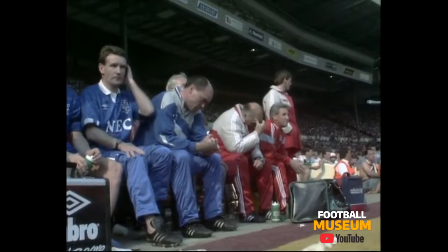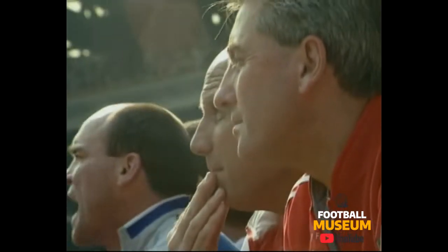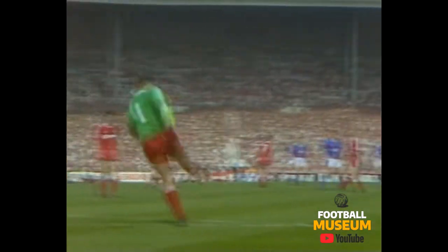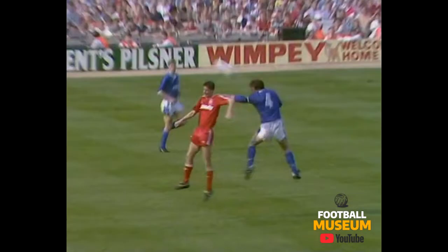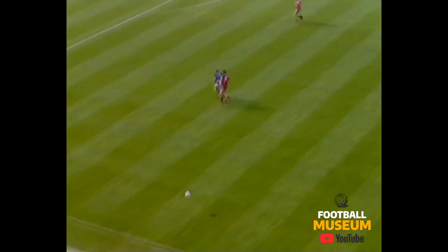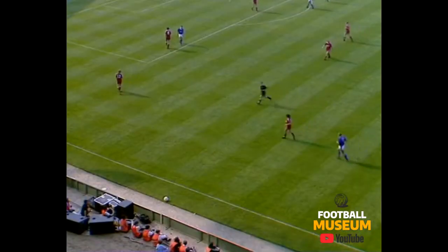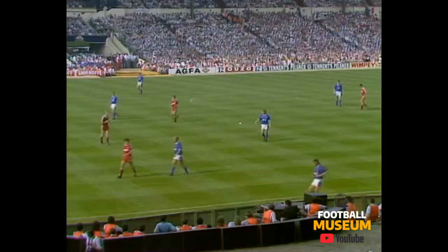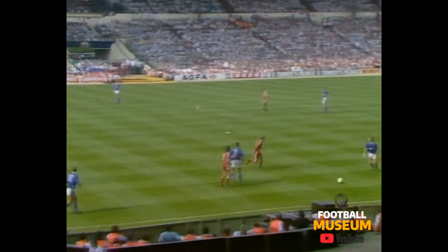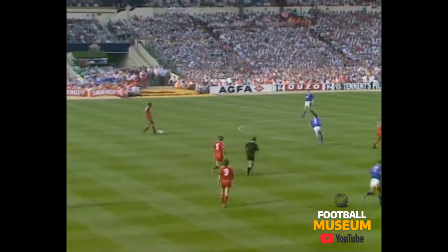Must be agony down there on the bench for both sets of coaches, really. Wilson. Doesn't it say a tremendous amount again, though, about the powers of recovery that have been part of the Liverpool tradition for 25 years? They just never know when they're beaten. And several generations of Liverpool players have been responsible for that thread which has run through the club down the years.